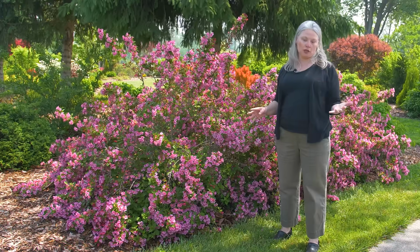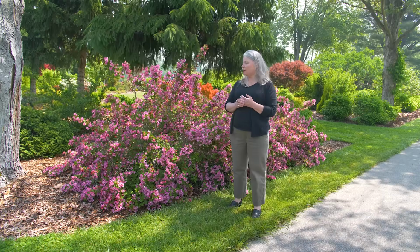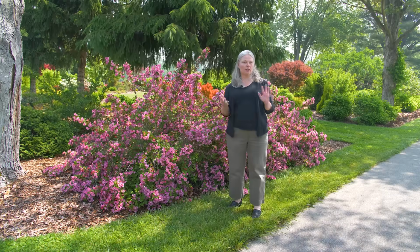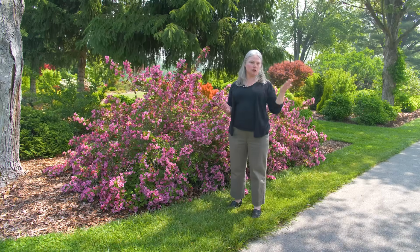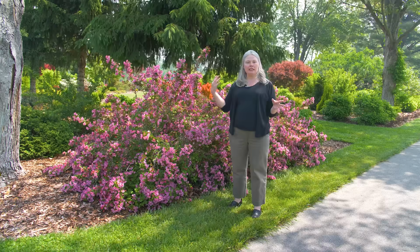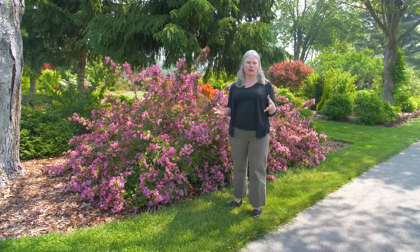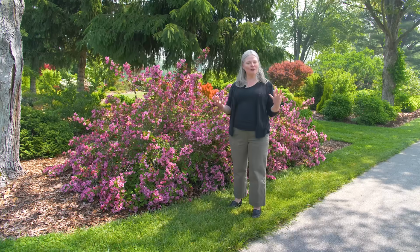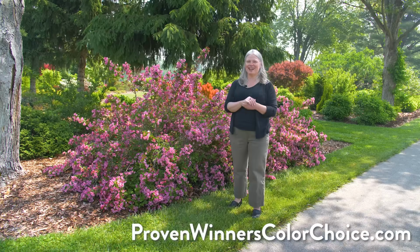Low maintenance, they don't need trimming, but they can be trimmed if you want to. And you're gonna wanna do that right after they finish flowering in early summer. They are generally full sun plants. You're gonna want at least 6 hours of bright sun every day. They're also generally hardy down to about USDA zone 4 and heat tolerant through about USDA zone 8. So there are some exceptions in there within our line, but you can read all about those on our website, which is provenwinnerscolorchoice.com.